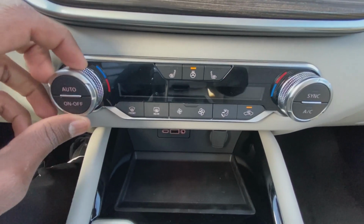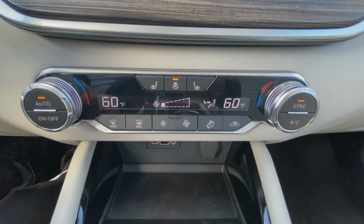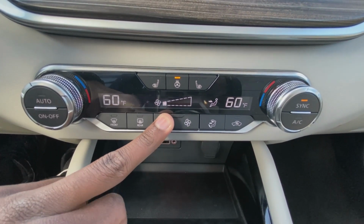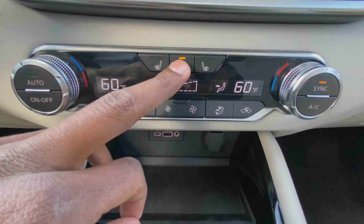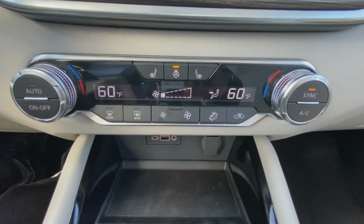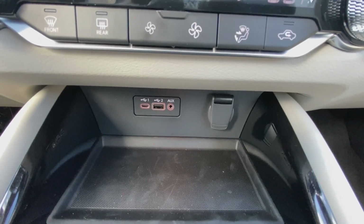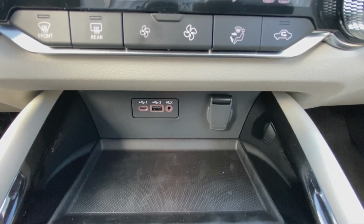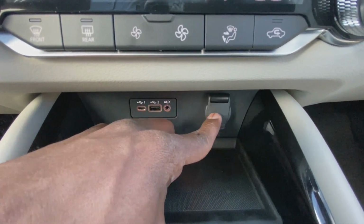And down here, we have the controls for your dual zone automatic climate control. So you have your 2-stage heated seats along with your heated steering wheel with that. And then down there you have a USB-C, USB, and an aux input, along with the 12-volt cigarette lighter plug in there.